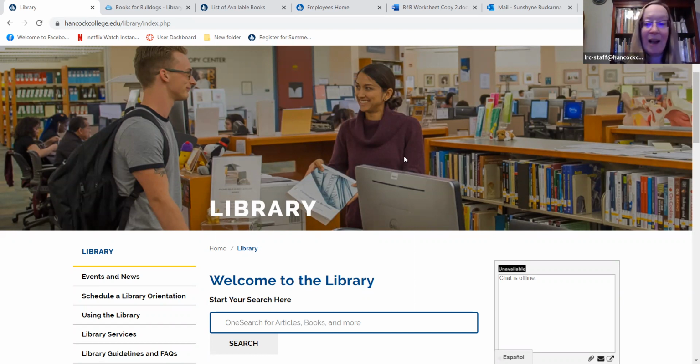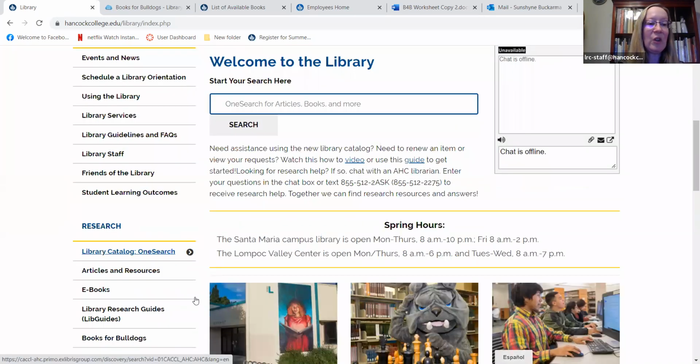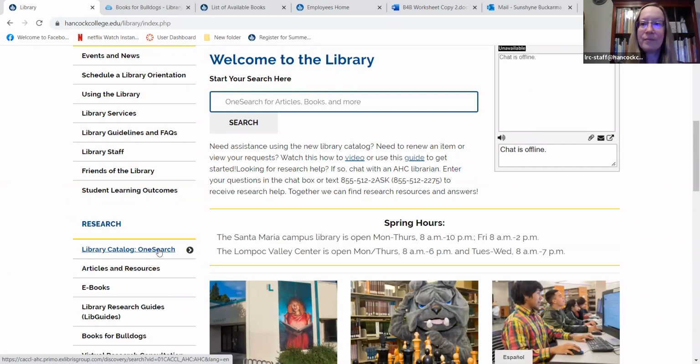Okay, and we're going to go to the library's catalogue. So there's two ways to access the library's catalogue. You can either enter your search terms in this search bar here, or under the research heading, you can go to Library Catalogue, OneSearch. I'll select that.